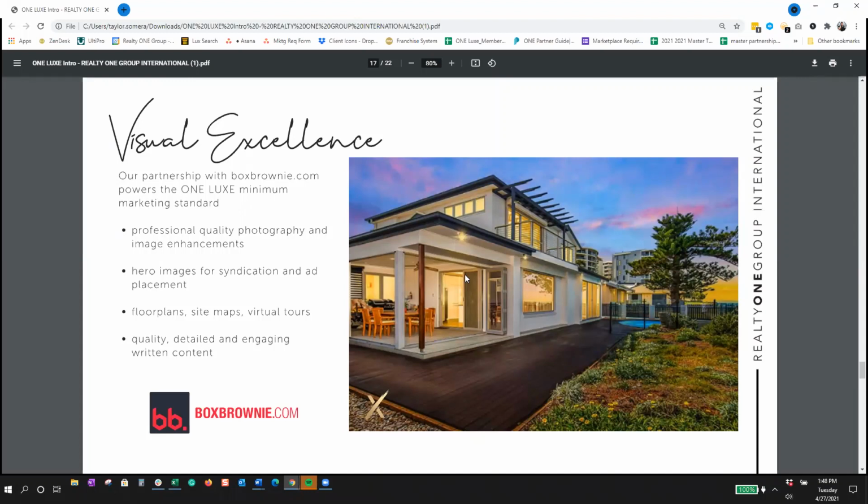Yeah. So when you're doing land, you can add a render to your listing as a proposed property, but when it's already built and it's residential or luxury, like Sarah said, you've got to add it as a supplement. Awesome. Thank you, Sarah.